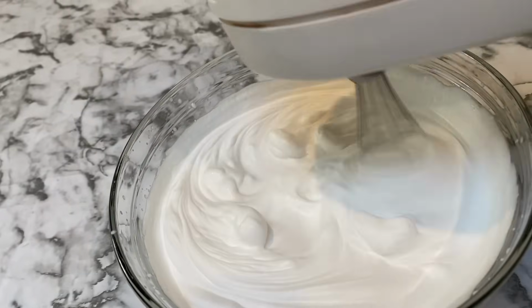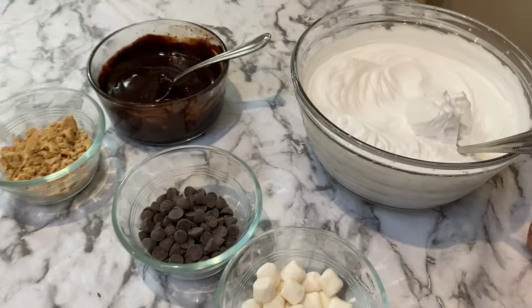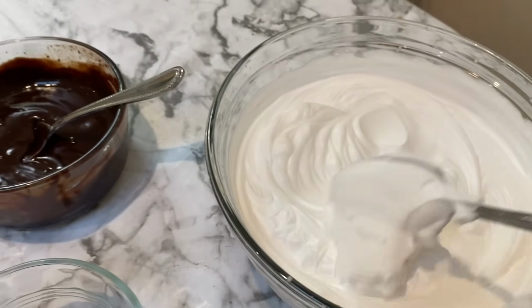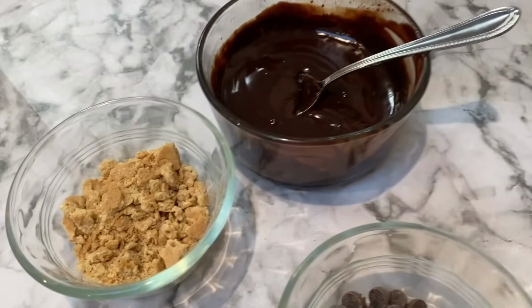I used this whipping cream. I whipped it really well until it holds stiff peaks, and these are the only ingredients that you will be needing to assemble this amazingly gorgeous cake.